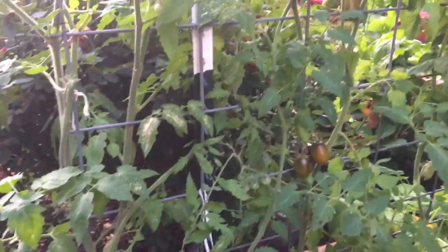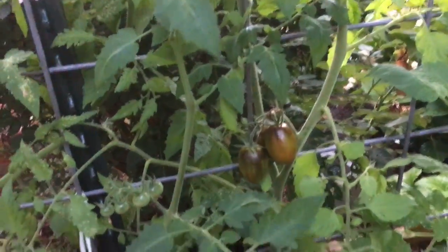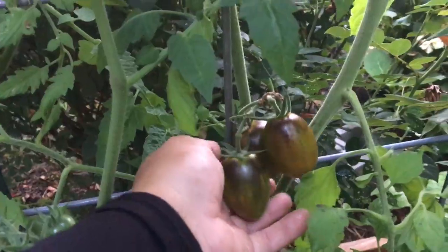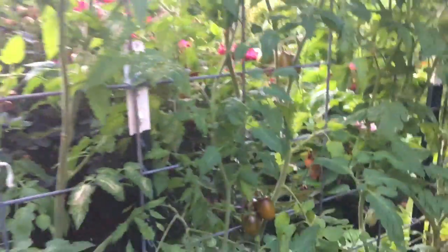However, in my Facebook group that I joined for Baker Creek Seeds, everyone is just saying how their Brad's Atomic Grape tomatoes are not grape size. They're more like a large plum size, which is what I have encountered as well.